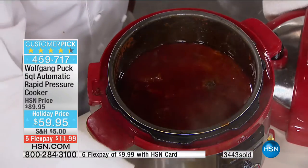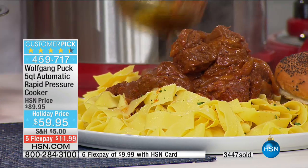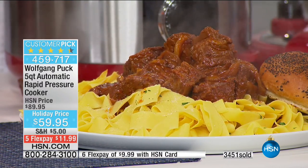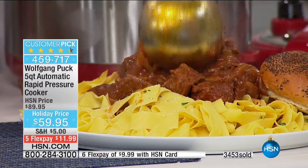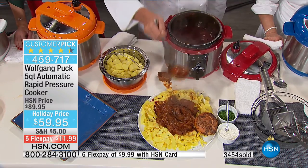And the meat is so moist. Tender. Here's the thing. Of course, we all like the expensive cuts of meat, but you honestly can buy the cheaper cuts of meat and prepare them in your pressure cooker, because it makes them so moist and delicious and infused with flavor. So you're going to save money there as well.